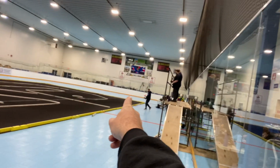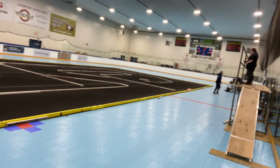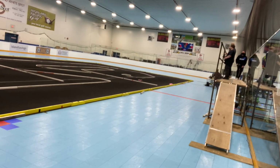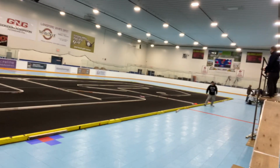There's my buddy Daryl putting his beautiful pink machine down, getting ready for a nice quick run. Yeah. Super cool. Let's watch some of this racing.